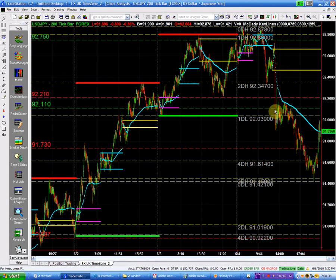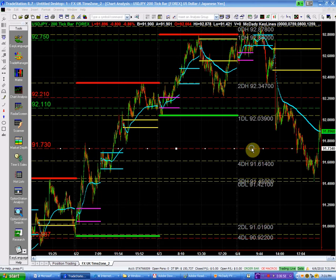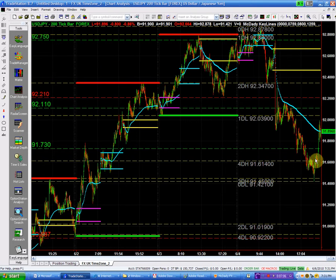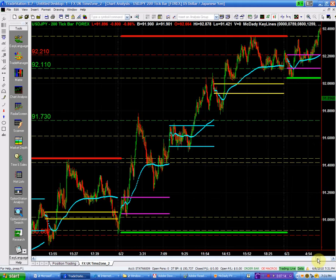This is when the news came out, and this is our sell-off after the news, and then we came back. This is our 91.73. So this is actually now our buying point. It was our selling point from last week, so now it's our buying point. And right now we're going to try to identify a place to buy the US dollar.